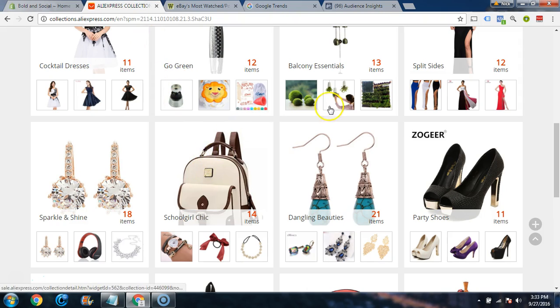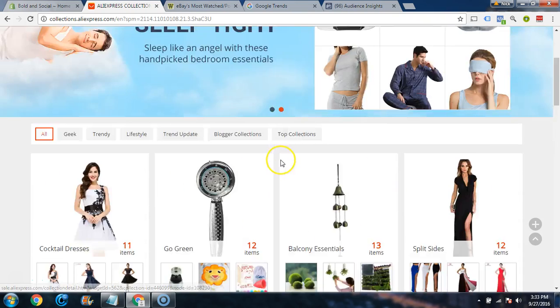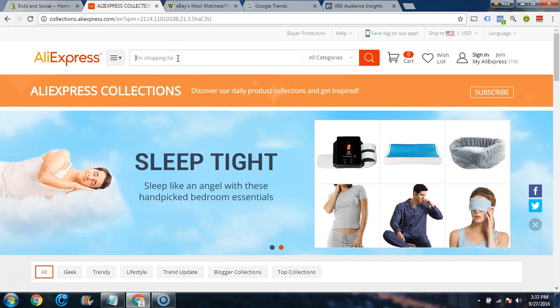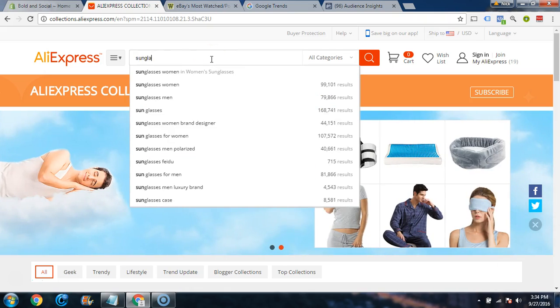So as I scrolled through here earlier, and another thing to mention, guys, there's a lot of stuff. All right, I'm just looking at the collections here. You can type stuff in. If you already have an idea, you can type in whatever you want up here. Like you could type in, say, sunglasses.